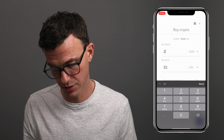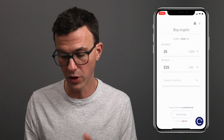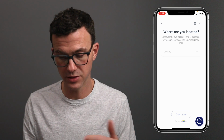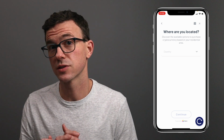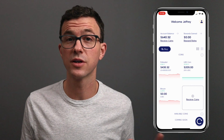So I could purchase 25, and then the fee is just going to be 0.1% of this amount. I could add the new bank transfer information. This is going to take a little while to set up, so I'm not going to do it in today's video, but just know that you can add additional funds to your Celsius account and just end up paying a 0.1% fee. Also, to withdraw funds is really, really easy.